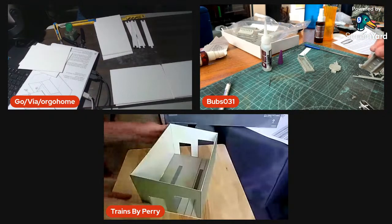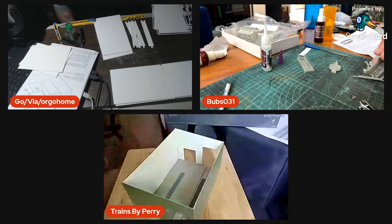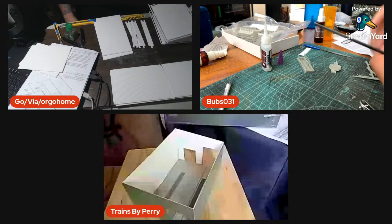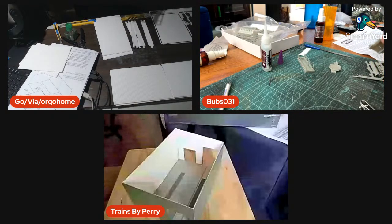Okay, well, there's that building. I just need the roof, wherever that would be. The roof is 6. I think that's that.